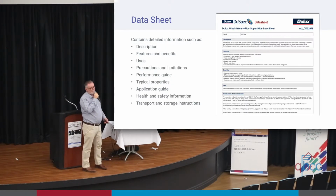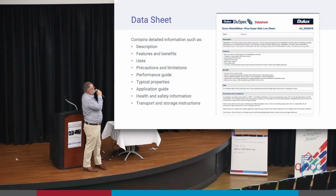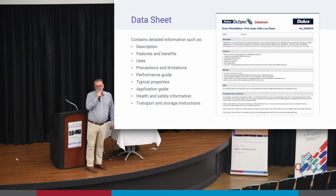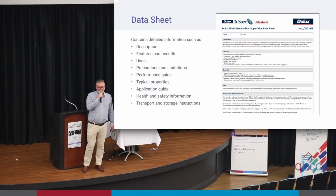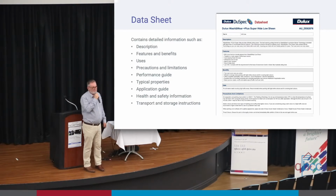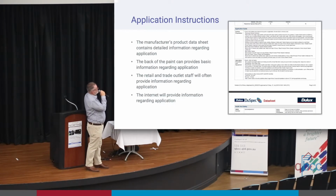Compared to the data sheet, what's the data sheet primarily designed for? Well, basically the data sheet is the back of your label on steroids. It gives you all the detail about how the product is, and this is actually the sheet that you're going to live and die by. So if you've got an inspection and they came out and measured certain aspects of your job, this is what they're going to measure it against, because this is what the paint company's going to do, and that's going to affect your Australian standards.